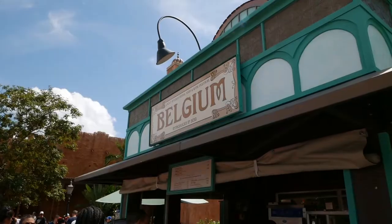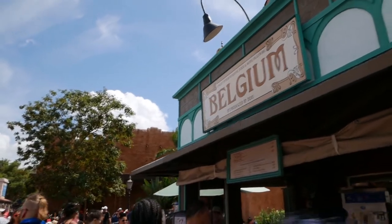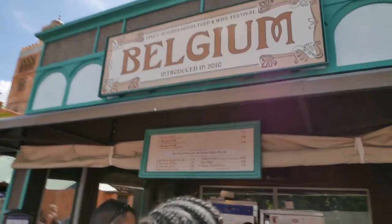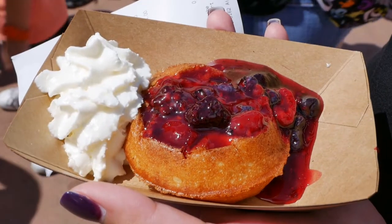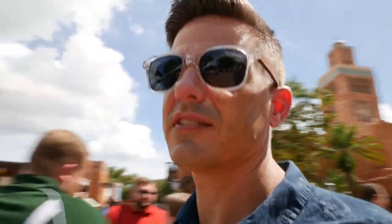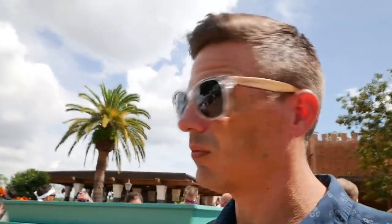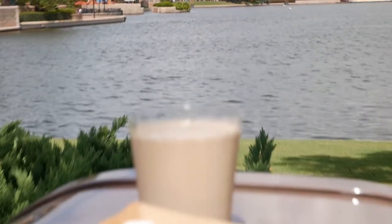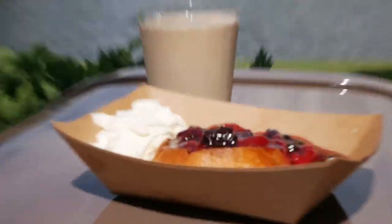And from Morocco to Belgium. We're gonna get ourselves a waffle. Why? Because waffles are awesome, and we're gonna get a chilled coffee with Godiva something or other in there. Finally got our drink, got our iced coffee, let's go along with our waffle. We're gonna go enjoy it. Better be worth it.